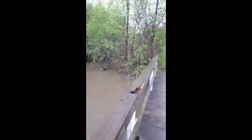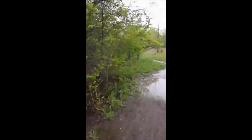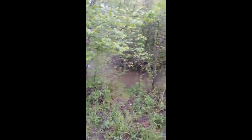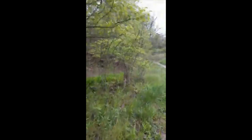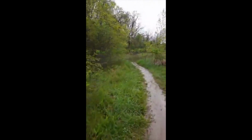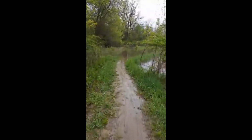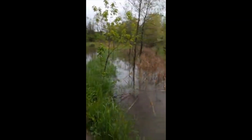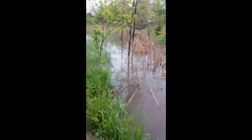I'm just going to show you some of the flooding over here. Luckily I've got my boots on. Some puddles, but you can see the river actually extends up into this restored prairie over here, and this pathway goes right into a great big lake. And this area that had toads calling the other day, well, I'm afraid those eggs are getting washed away.